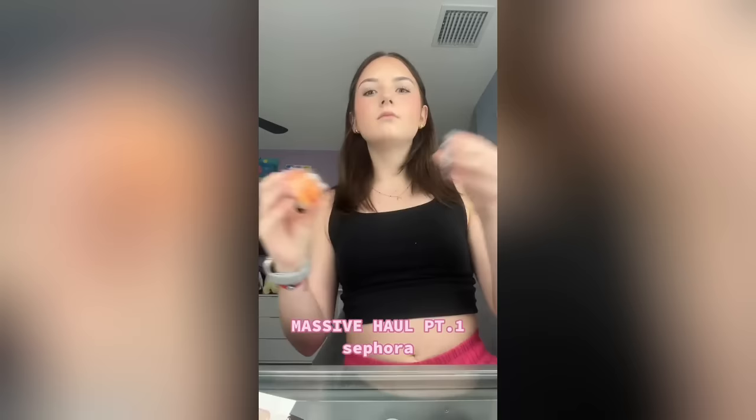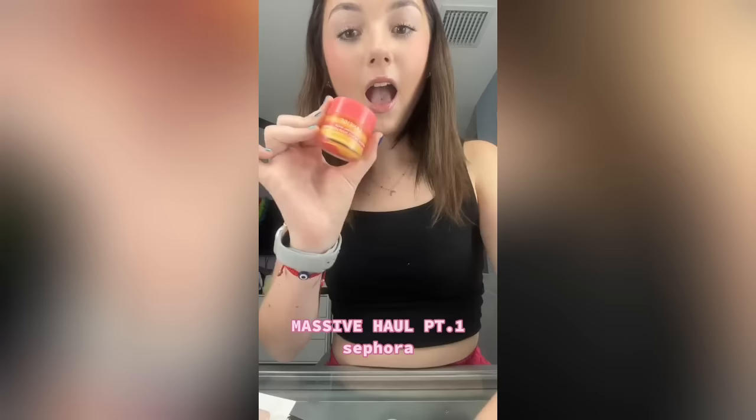Do not even get me started on how it smells. It smells so good. Okay, so I just put it on and it's bomb. I absolutely recommend this too.